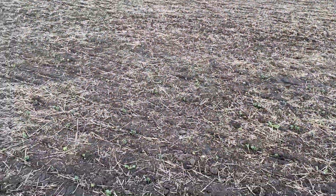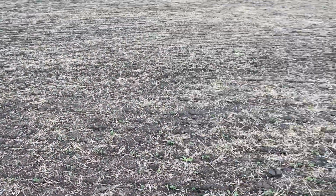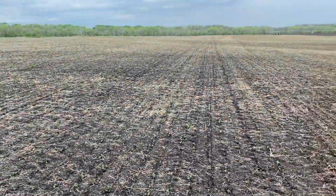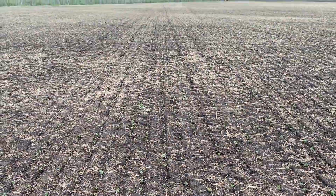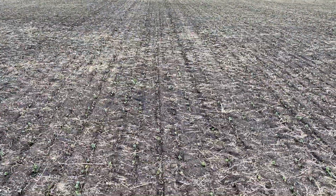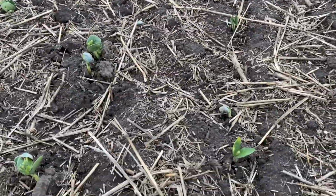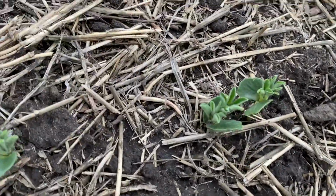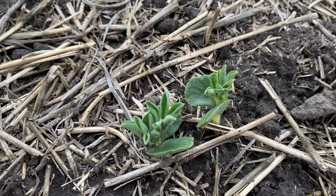Hey guys, just the last stop of the day. I'm back at the main farm here, and I wanted to show you this. I'm going to make it quick because it's really windy out, so I apologize for that, but there are rows here, and what these are, lupins. See them? Those are actually the first true leaves starting to come out on the lupin plants.